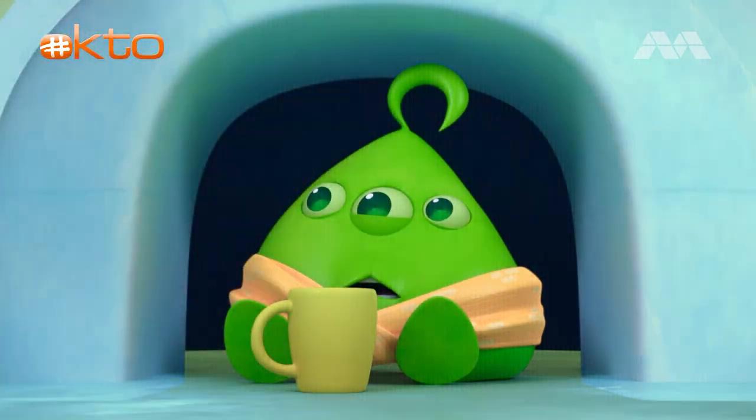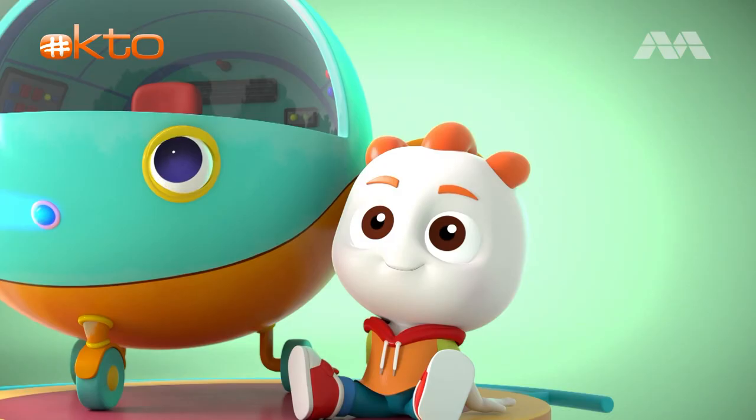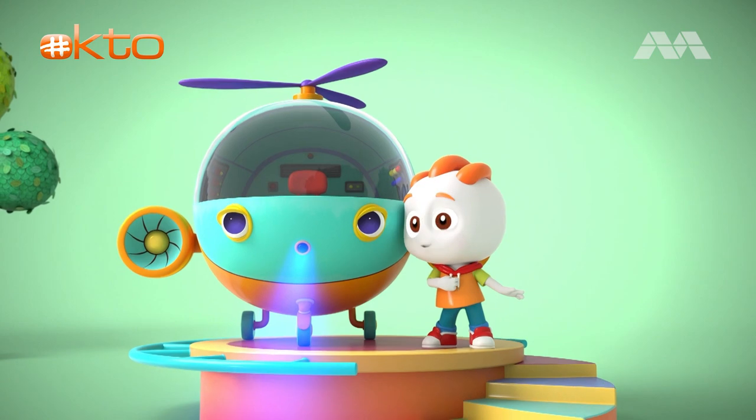Assumptions of others. We assume that the alien pet was freezing things because it's too cold, but it was too hot. I love Olivalis. I can't wait to see what will happen tomorrow.